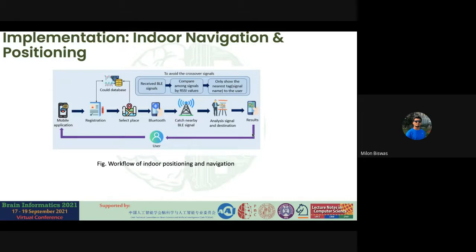Implementation: indoor navigation and positioning. The user is initially registered by mobile phone number. The appropriate area in the app will then be selected. The specified user location will be uploaded into the cloud database with a unique user ID. This improves user monitoring and security. The user then turns on Bluetooth and Wi-Fi on the device.